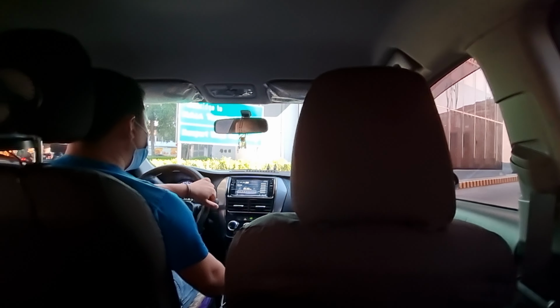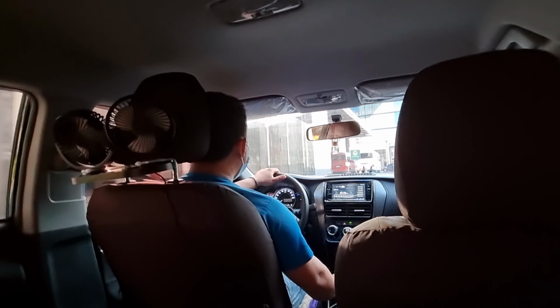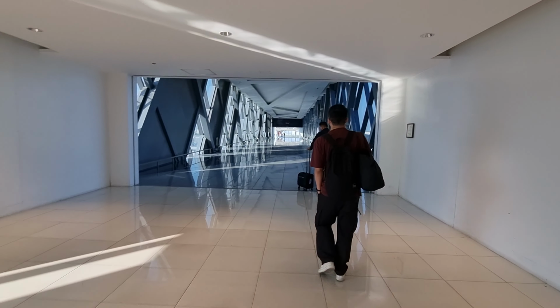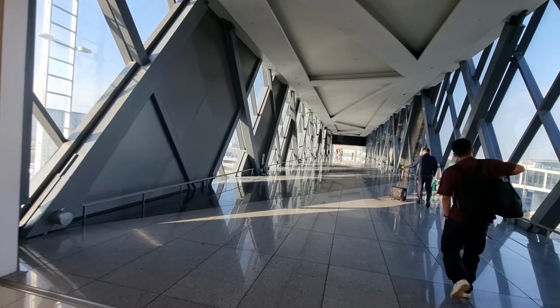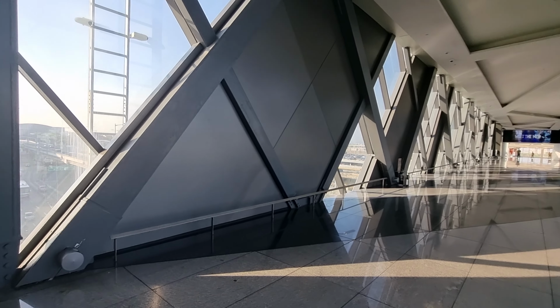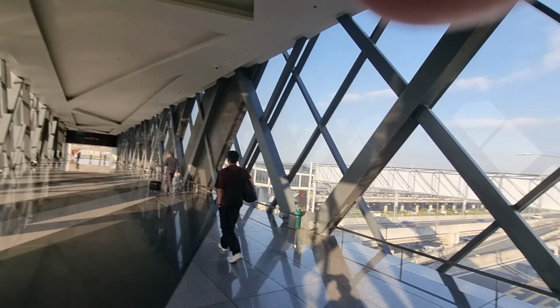Now, about 30 minutes later, we arrived at this place called Runway Manila, which is one of my favorite spots to actually plane spot in Manila. It's basically an overpass, but it's a really nice overpass, so yeah, it's a great place to chill and do some plane spotting while waiting for your flight.